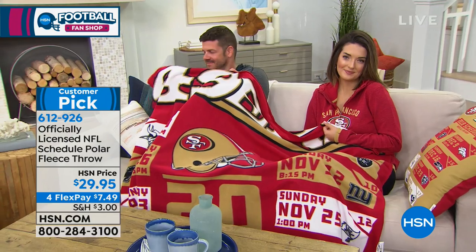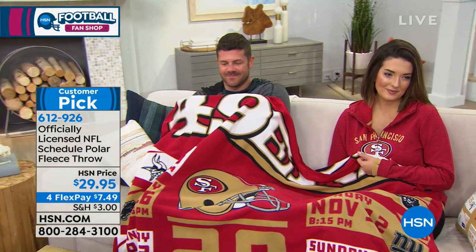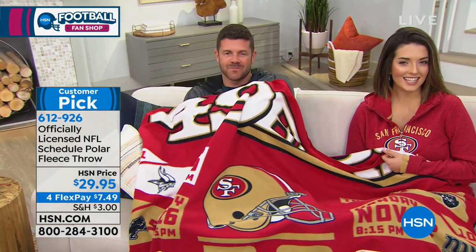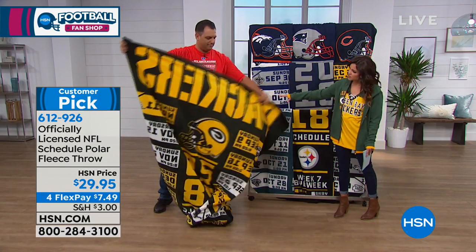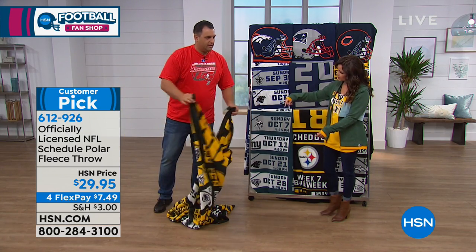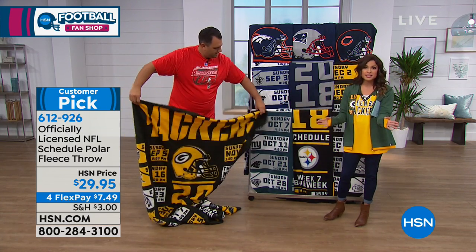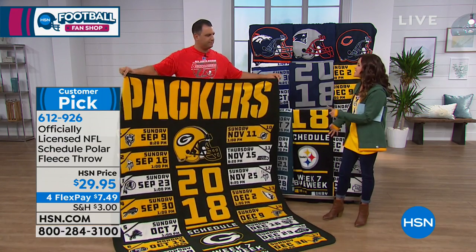But even if you're using it just as a blanket, it is so super soft and cozy. And I love that all the way around the trim, you've got this stitching, so you don't have to worry about it fraying or starting to roll up on you. It's always going to have that nice finished detail all around the outside. We're just showing you guys the different teams that we have available. We still have all the most popular teams this morning: Cowboys, Eagles, Patriots, and Steelers.